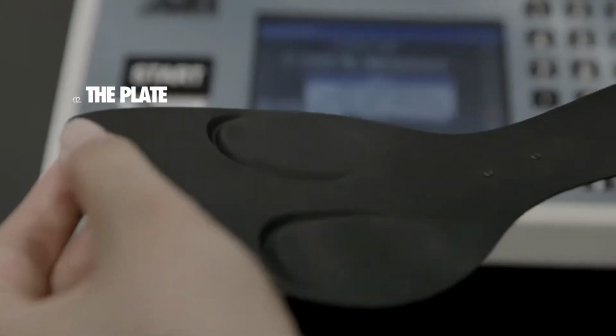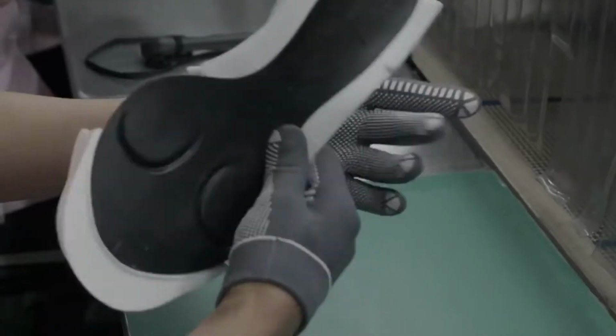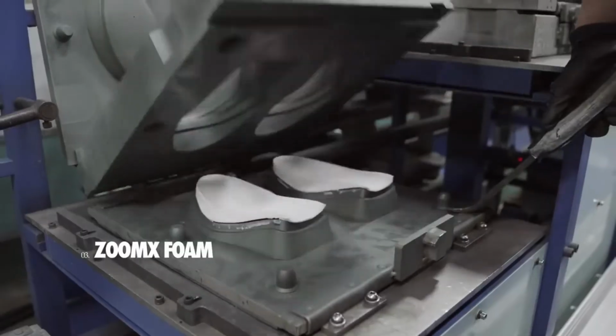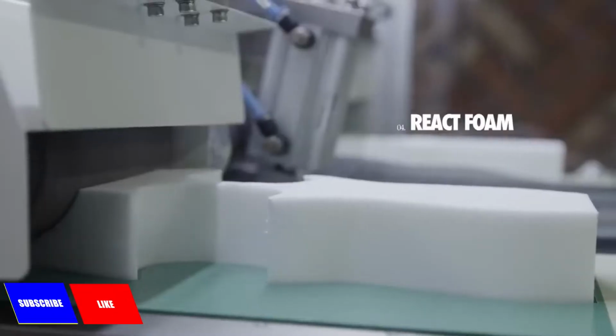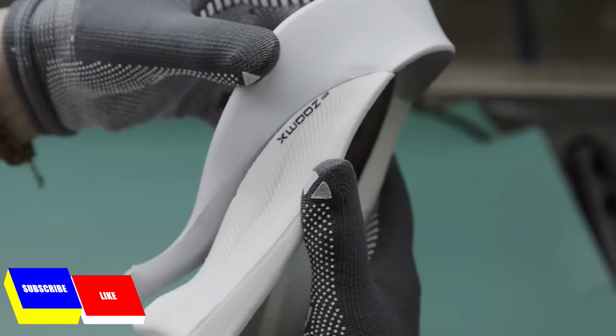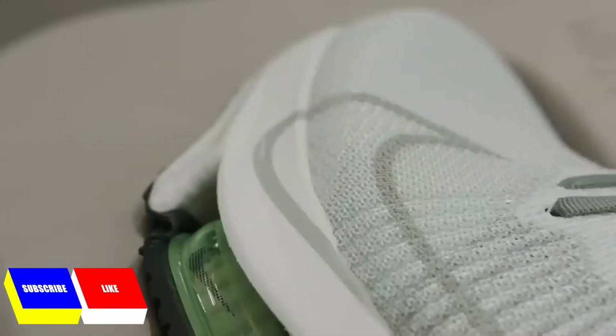The plate is important because it helps provide some propulsion. It also helps smoothen out the transition between the foam and the airbag. Zoom X is the lightest and most responsive foam that we have. However, because this is a training shoe and we want it to last, we put React foam in the heel. And so this combination of durability and energy return is what makes this shoe super special.